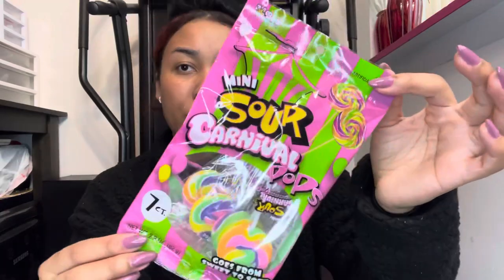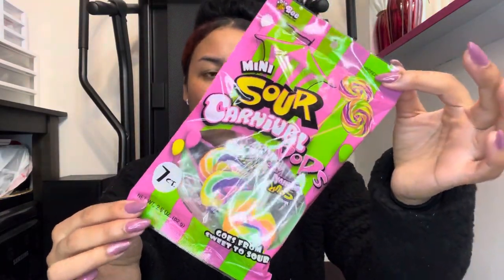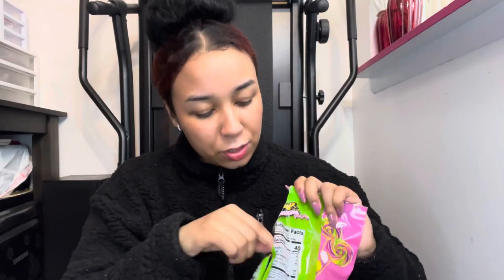I only got one thing of candy, and I actually found this up by the register. I don't think I've ever seen these before, because I feel like I would have wanted to try them. Mini Sour Carnival Pops, 7-count, goes from sweet to sour. So I'm not gonna try these here. Sour apple, artificially flavored. But they just look like these. I don't know why, but I kind of want to like these a lot. I'm trying to show them right here where it's white, easier to show it, or up against the black. I hope these are good.